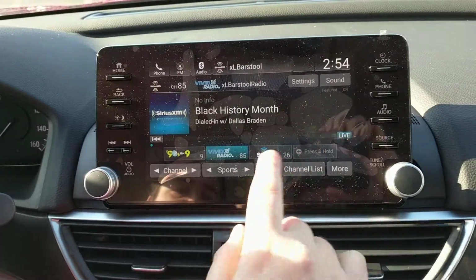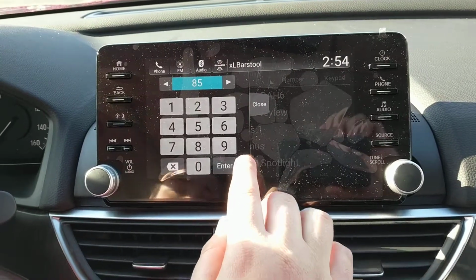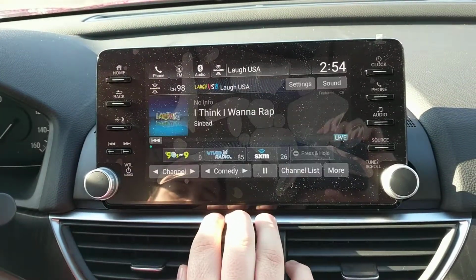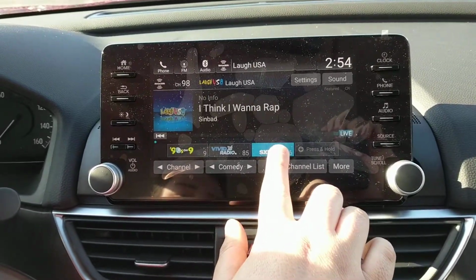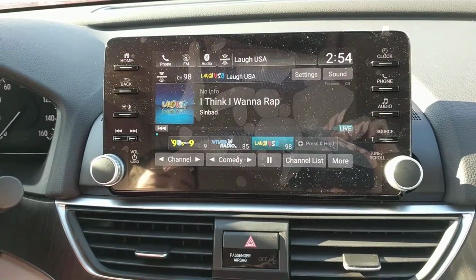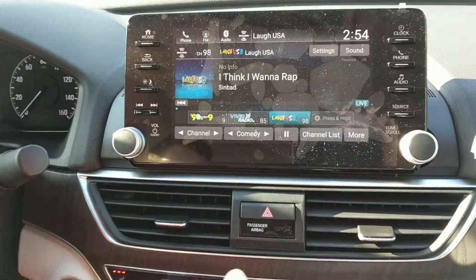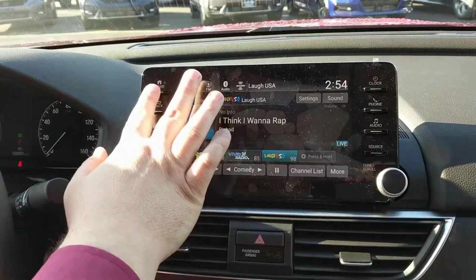And then what we're gonna do again is go channel list. We're gonna go to the keypad, and I see you got 98 as the next one. You hit enter, goes right there. So then what you do is you press it and you go down, and it will actually do Laugh USA for you. So there's a couple that'll preset for you already. If you want to preset more and you have any questions, it's pretty easy to do. Now, after that, we're gonna go back home.